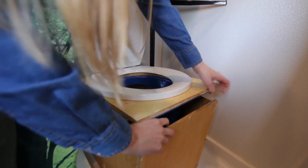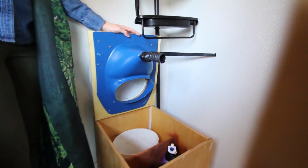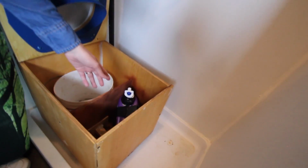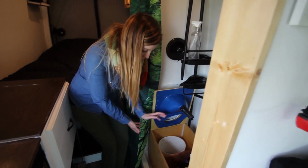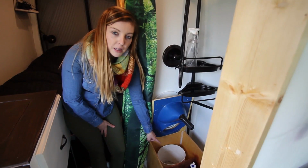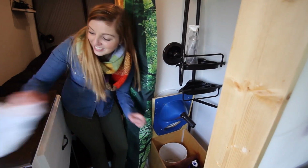In our composting toilet, you see that we have a bucket in the back. Normally I have a bag and compost in there. And then this is a pee jug made from a fabric softener container and a little strap that is screwed into the bottom of the base of the toilet. And the bucket is also screwed down to the base so it doesn't move around in there while you're driving. So, get this ready.